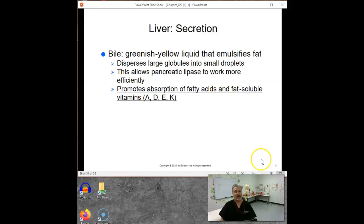This bile, by the way, helps, like I already said, break up fatty acids. And the reason fat is important is not only do you make hormones out of fat, which are chemical messengers, so fat is a good thing, but you have fat-soluble vitamins too. There are vitamins that don't work in your body unless they're in fat. That's vitamins A, D, E, and K.